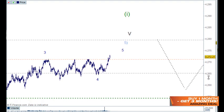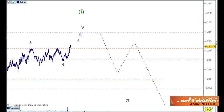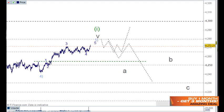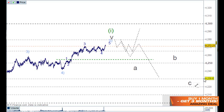But the funny thing is that most of the time when I see corrections in group 2 here, they normally stay in group 2. The ABC will just stay in group 2 here, however complicated it gets, and then move up further from that point there. And coming into Friday, where we normally look at Friday being bullish, we'll see.